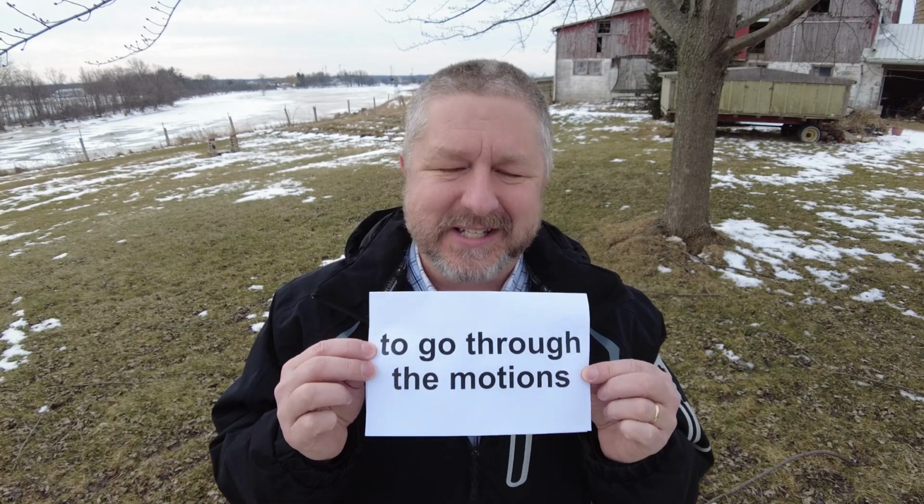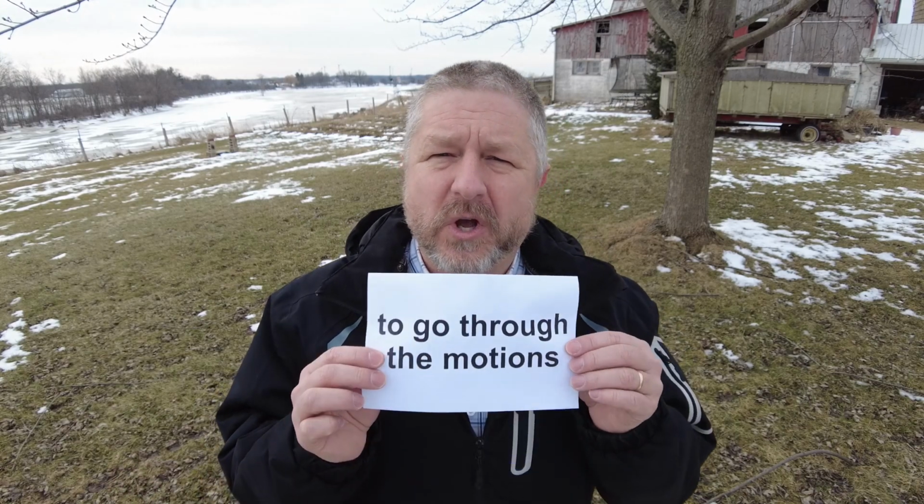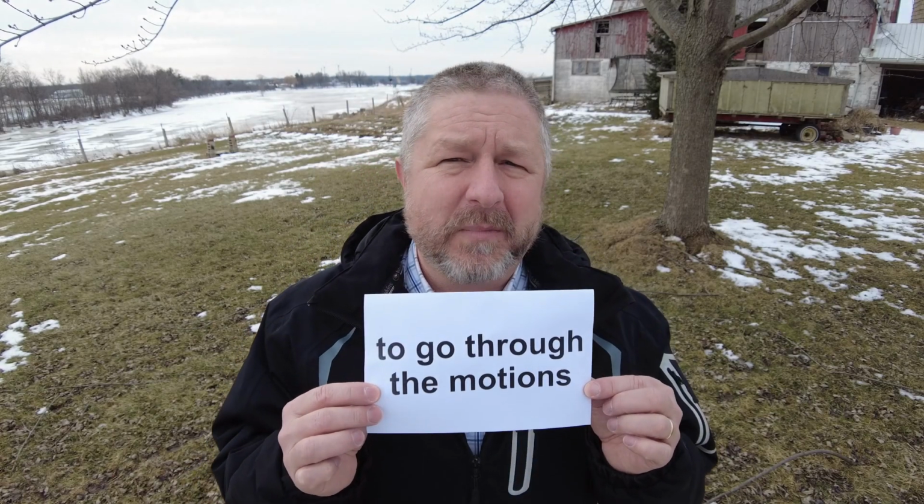The other phrase I wanted to teach you today is the phrase to go through the motions. When we say that someone is going through the motions in English, it means they're just basically doing the bare minimum, maybe at work or in a relationship. If I was to describe a colleague who was going through the motions, they would come to work, they would do their job, they wouldn't do a good job, they wouldn't do a really bad job, but they would be there. And then at the end of the day, they would go home. They would just be going through the motions.